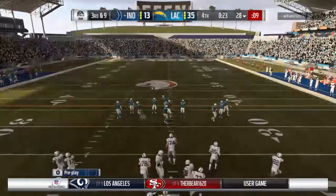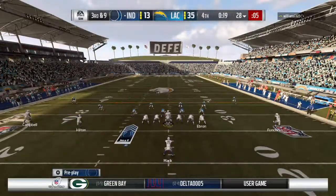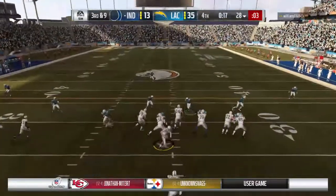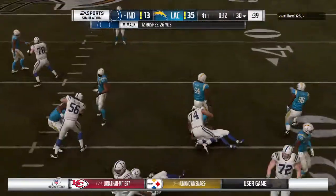The Colts on 3rd down. A pretty woeful 0 for 5 thus far. This is 3rd and 9. And they'll go on the ground. Not much room here as he only gets it to about the 30.